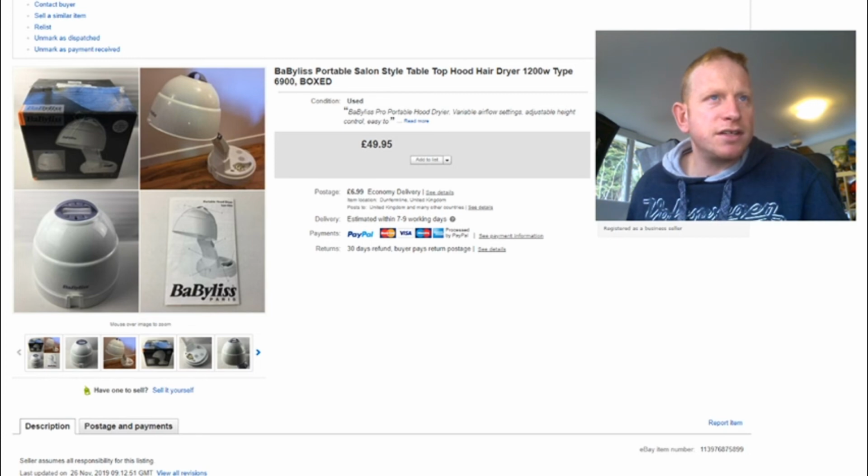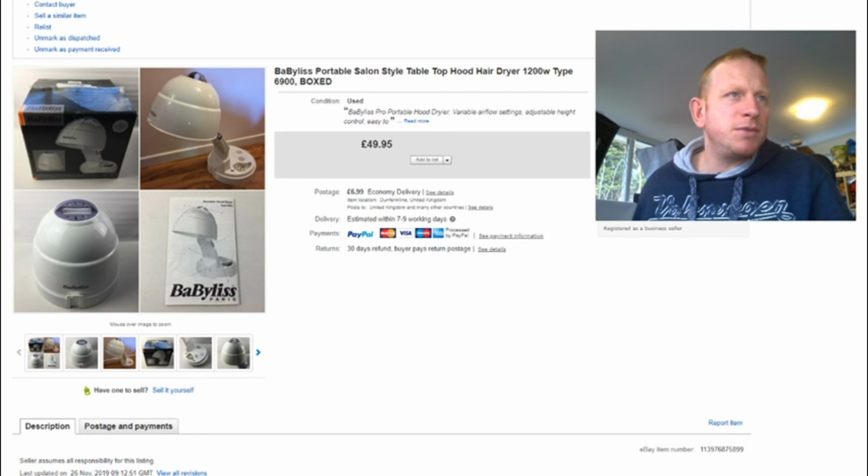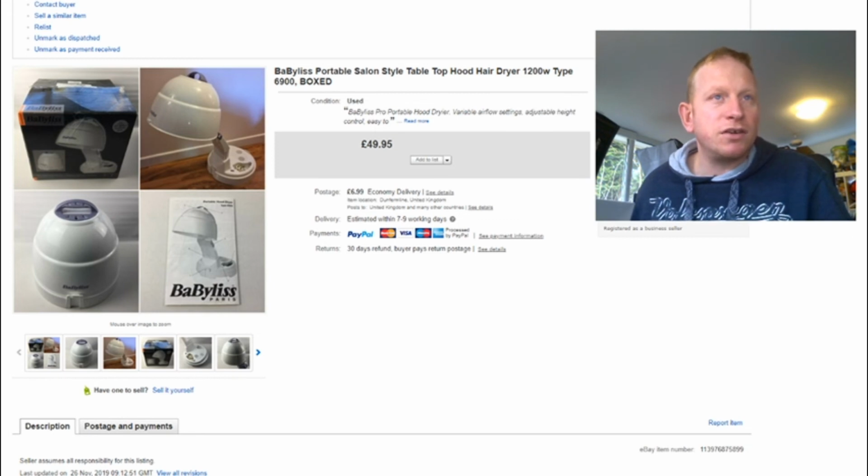This is a nice item. I pick these up when I see them. I think I got this one at a car boot sale. This is a Babyliss portable salon style hood dryer, so you put it over your head and it dries your hair. Nice item in the box with the manual, and it was in excellent condition, so this probably ended up as a gift, and I got £49.95 plus postage.